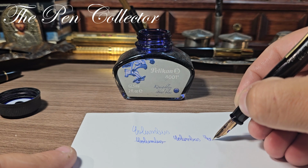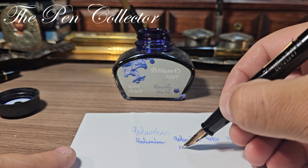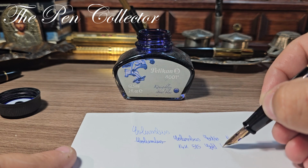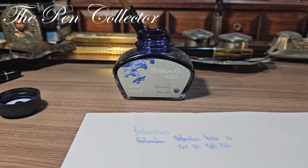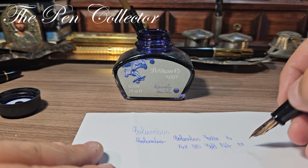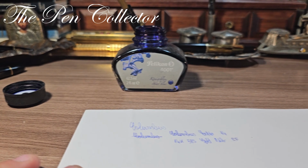Columbus Extra 14, fitted with a 14 karat 585 gold nib. Judging by the way it writes, I believe it's an extra fine one. It writes very, very sharp, and it even scratches a little bit. We'll see how it performs.